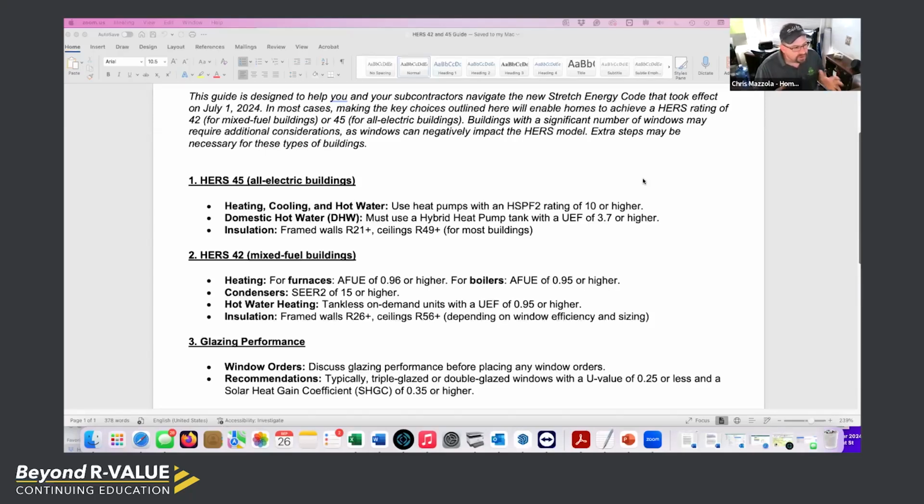knowing that in Massachusetts, if they want to use gas, they want to use propane, there's a HERS score hit. They have to get to a HERS 42, but there's a way to get there. And it doesn't necessarily mean an all closed cell spray foam house. Because again, we go back to every house is a stack of puzzle pieces, and how we put them together, it's however you want to meet your expectations as a designer or a builder.